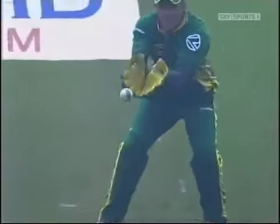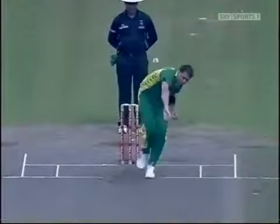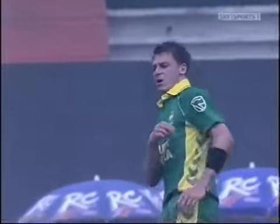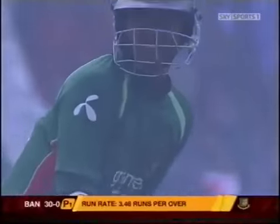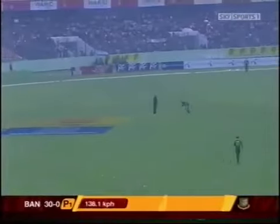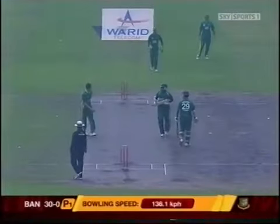Good delivery, this one. Moving away from the left-hander off the seam. So it's been a much better start by Bangladesh so far. What kind of a shot is that? It is very effective.